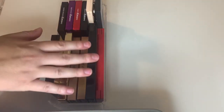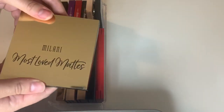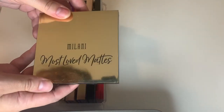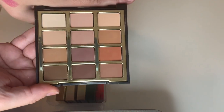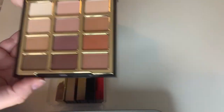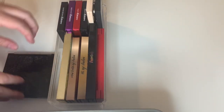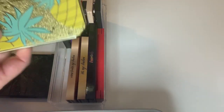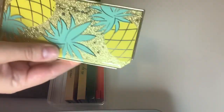Then I have this other one, and this is the last container in my first drawer. This first one is the Milani Most Love Mattes. Let's see if I can open it. Ooh, don't get blinded. Again, hardly used, because I got this right before COVID hit, of course. Then I have the Too Faced, what do they call this one? Sparkling Pineapple.